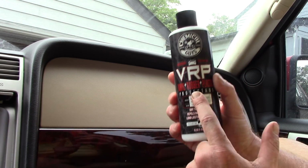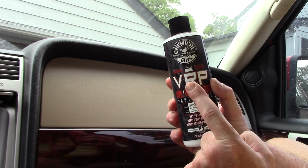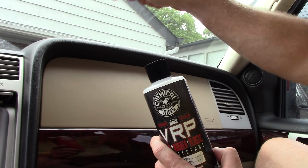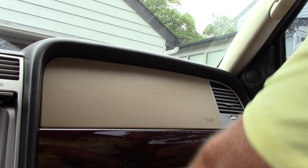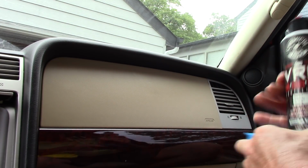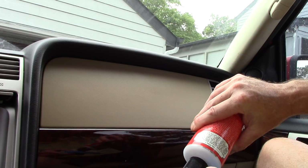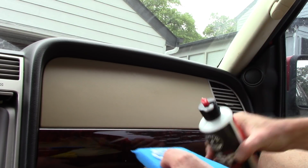Chemical Guys VRP, we use this a lot on the outside of the car. I'll use this on outside trim. I'll use it on rubber tires. You can use it on the dashboard too. Let's try a little bit on there and let's see how this ends up looking. I'll do it over here left of the clock, and then we'll go in and take a look and see if you guys can see a difference with this stuff.